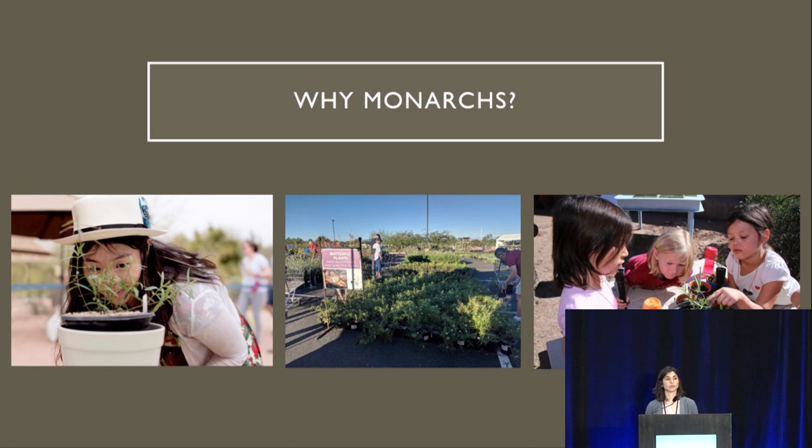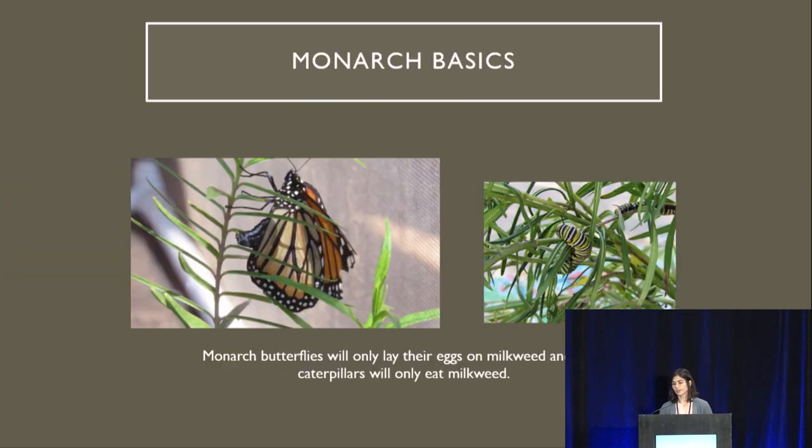And finally, we know that taking conservation action for monarchs benefits a whole host of other organisms, other insects, wildlife, and ecosystem health at a broad scale. So, as was mentioned earlier today, we use monarchs as our umbrella and our gateway to get people thinking about these really important issues.